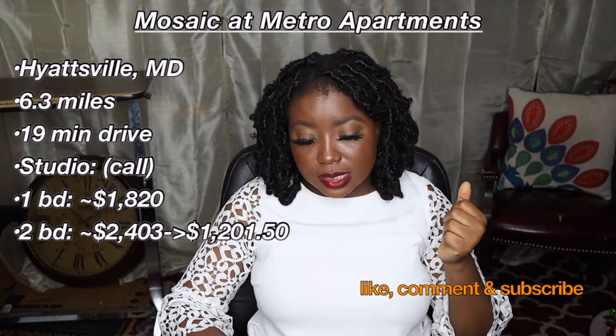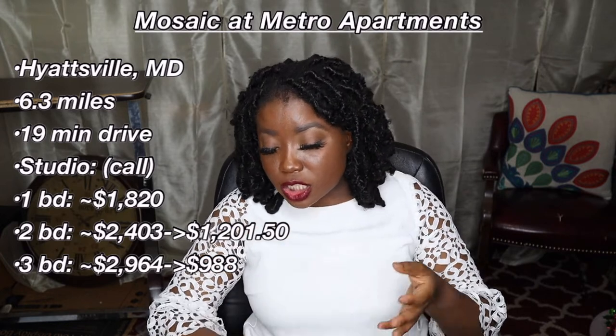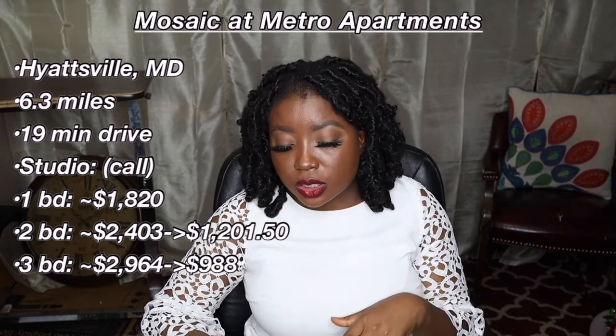Three bedroom is $2,964. So divided by three people would be $988 each. Y'all see the trend? If you guys want a place that's less than $1,000, definitely go somewhere in Hyattsville and get like a two or three bedroom and y'all will be straight.